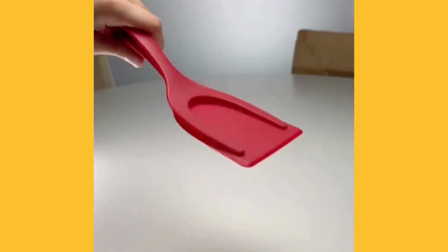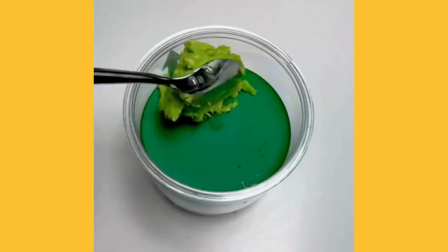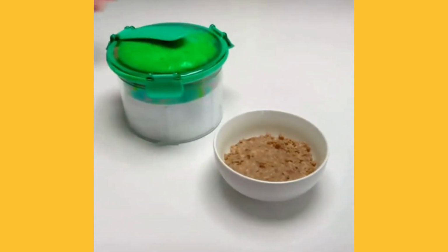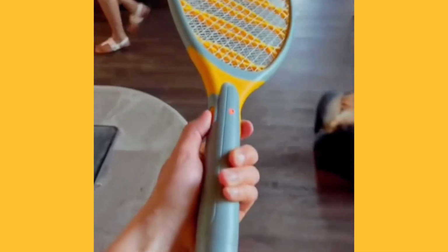And so never mind this grippy spatula that lets you flip your eggs without making a mess. This special container with a movable bottom that prevents guacamole from turning brown by removing all the air. These oven guards are perfect for protecting against accidental burns, while this rechargeable fly zapper quickly fries flying insects.